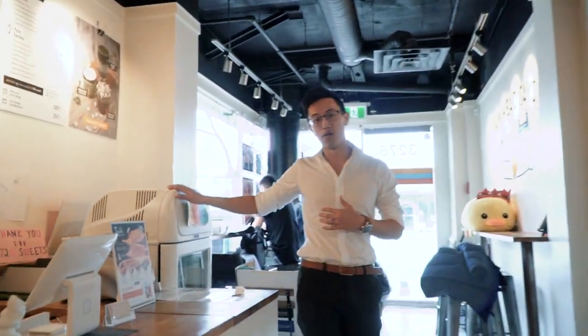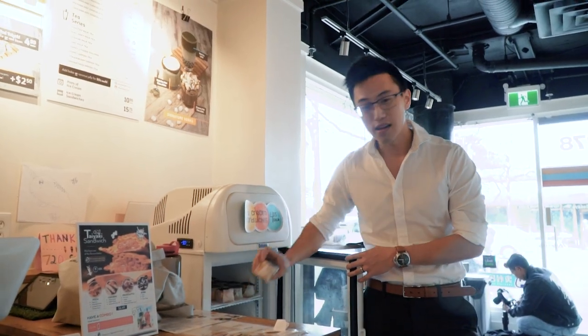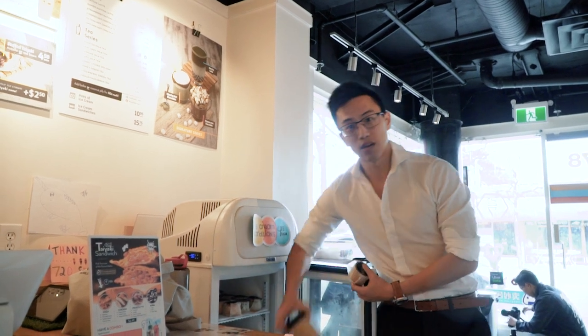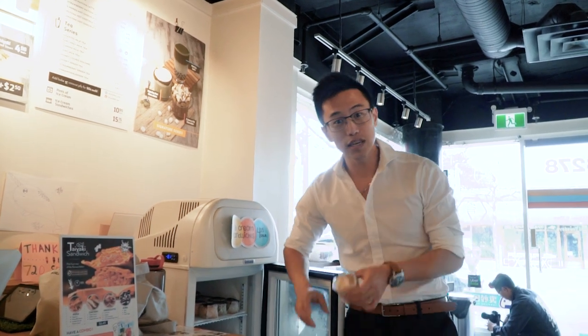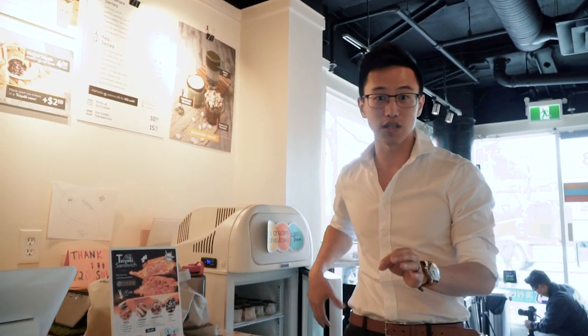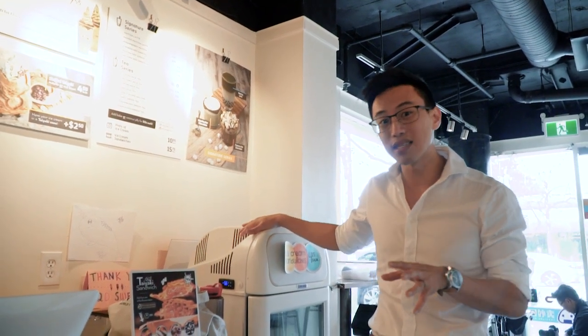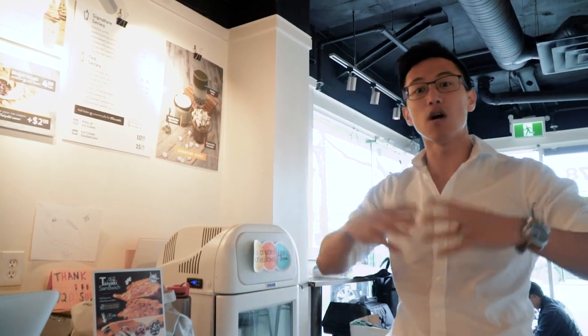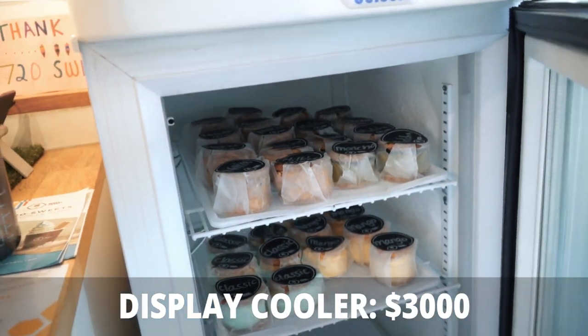The third batch of equipment that you need for your ice cream shop, I personally would really recommend, is a to-go display counter cooler. The reason is that people can grab your items to-go. And why would we want to do that? Once again, this will increase your average ticket cost and it will also increase your revenue. So this is something that I definitely recommend. It's not a must-have, but I would highly recommend it because in the long trajectory of your business, this would make back your money in no time. This thing cost us $3,000 and it has been an amazing investment.